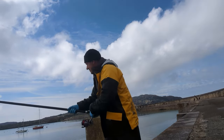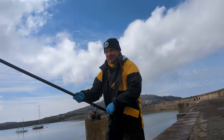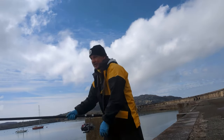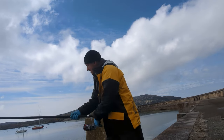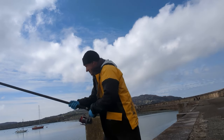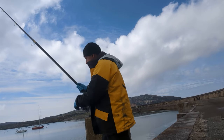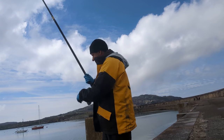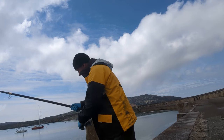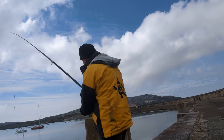Don't look as if there's many mackerel here today. Seems to be better early morning. We'll see what the weather's like in the morning. And if it's not too bad, I might sneak down here for a bit. One more cast, and then I'm going to have to go.